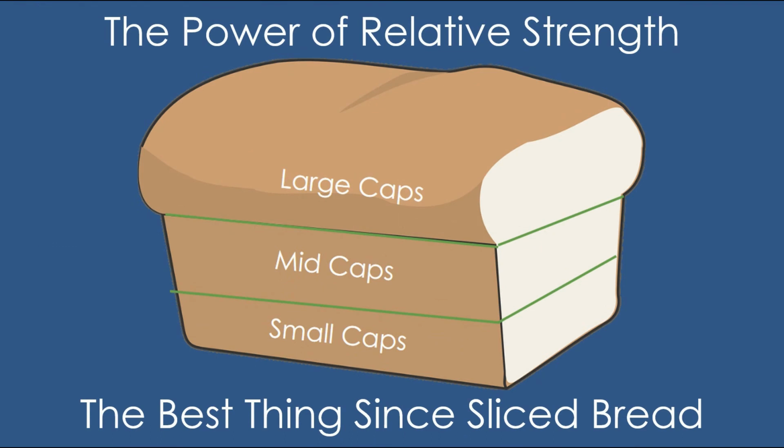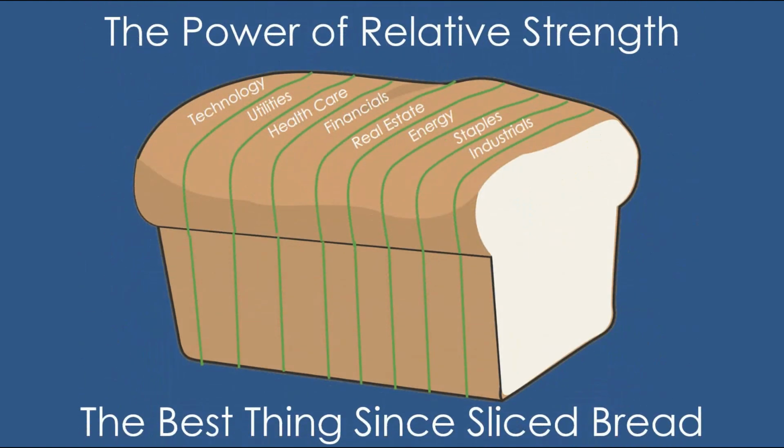So if you think of markets like a loaf of bread, a lot of 401k plans will divide it up and slice it this way, and you have some large cap funds and some mid cap funds and some small cap funds in your 401k, and there's nothing wrong with that. But we can do that Coke Pepsi analysis between large caps and mid caps and small caps versus the loaf overall. We can also slice the bread traditionally, right?